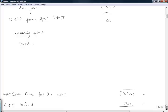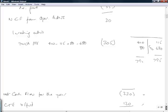TNCA, we started with PPE. We started with 410 and we depreciated that by 115. So we're looking now at 295. We revalued by 80, so 375, and we're comparing that with 680. I think we must have spent 305. I'll do it in T accounts. We brought down 410, we depreciated it by 115, we revalued it by 80, we have a carry down of 680, so 795, 795, 590, 490, 305 cash. Okay, so that's the PPE.